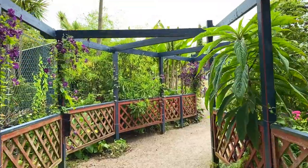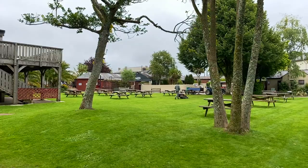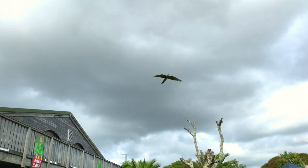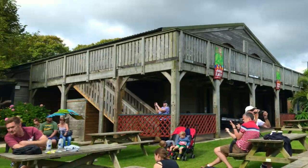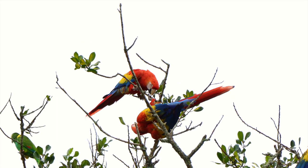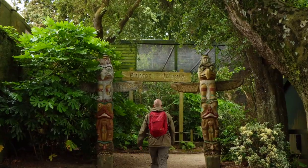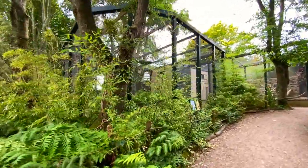From the entrance I'm going to the open area where the free flying bird show takes place. There are picnic tables and a stage where some parrots perform for the visitors. I'll be back here to enjoy the event along with the other visitors. But first, I'm visiting Parrot Jungle, with huge aviaries surrounded by lush green vegetation and beautiful water features.